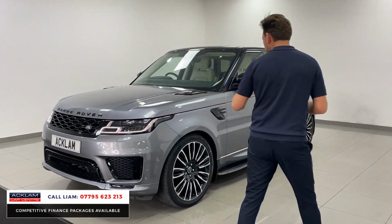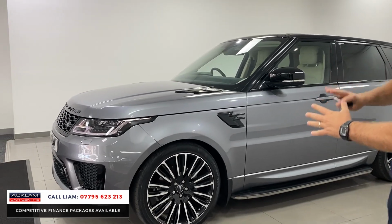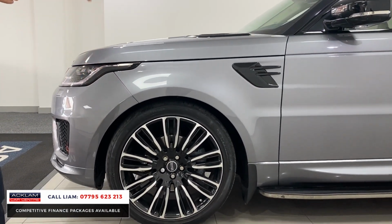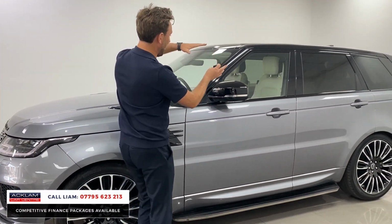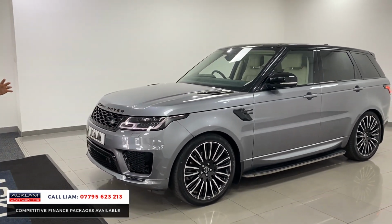The wheels are absolutely fabulous. They're 22-inch diamond cut multi-spoke, polished on the outside, then split spoke, finished in gloss black. You've then got side steps, privacy glass. It's got a contrasting black roof, ivory leather. It just looks really, really well, the car.